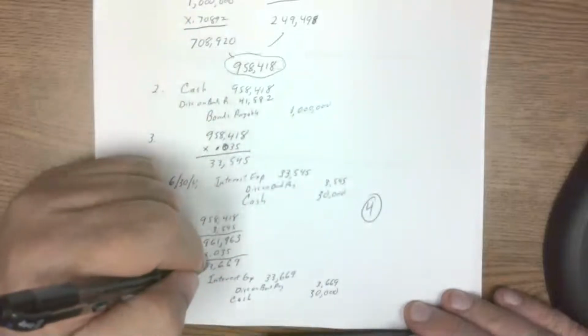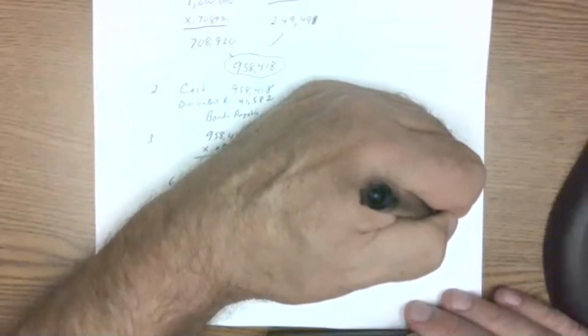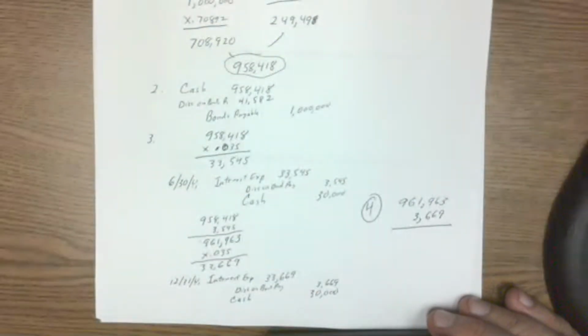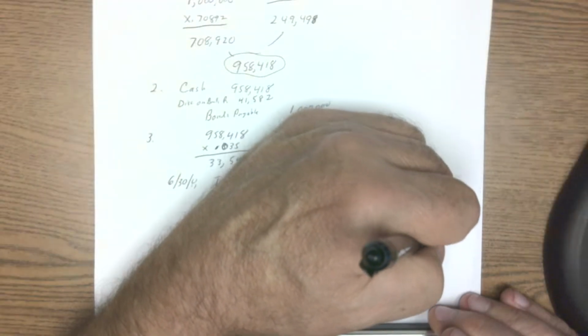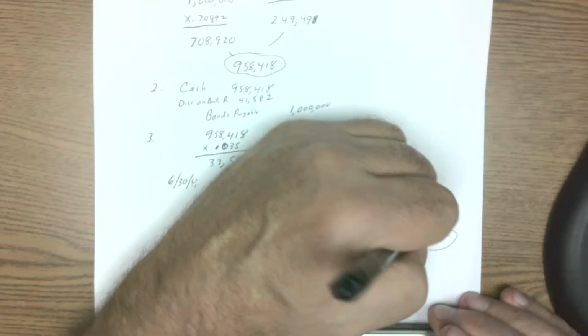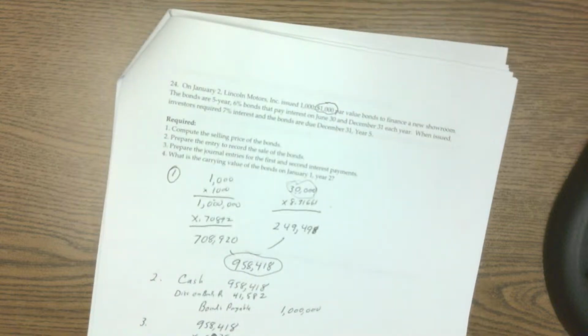asks us what's the carrying value. So we take the carrying value here, 961,963, and we add the amortization of the discount, 3,669. That is 965,632. So that would be part 4. What is the carrying value? Okay.